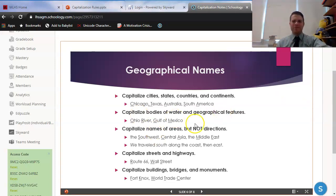Bodies of water and geographical features get capitalized. So the Ohio River, or the Gulf of Mexico, Lake Michigan, they all get capitalized. Names of areas but not directions might be one of the trickiest rules with proper nouns. So for instance, if we're talking about in the United States, the Midwest or the Southwest, it gets capitalized. But if I'm saying I'm traveling south along the coast, then east, the general terms for directions don't get capitalized. Notice how that plays out around the world. Central Asia, capital C, capital A. The Middle East, capital M, capital E.